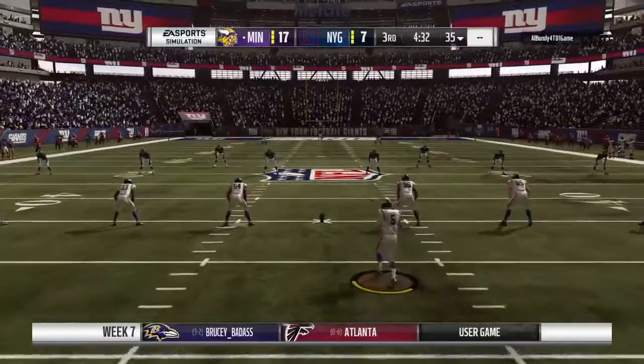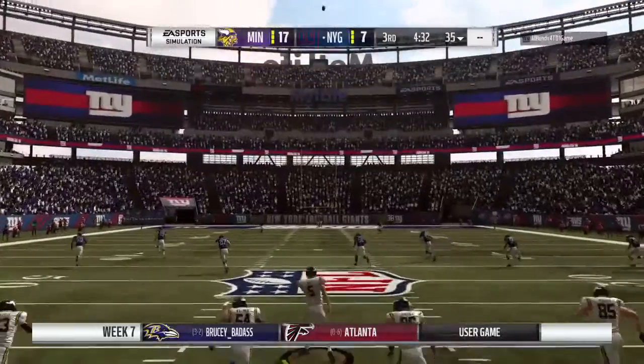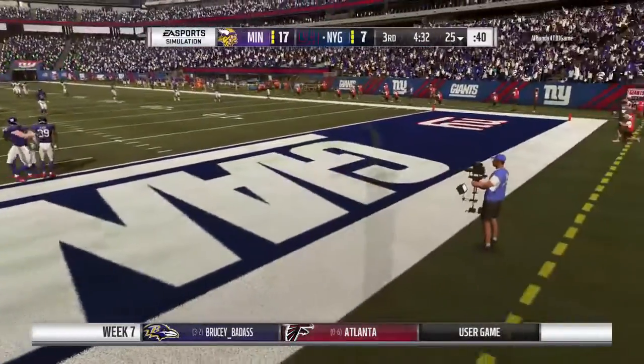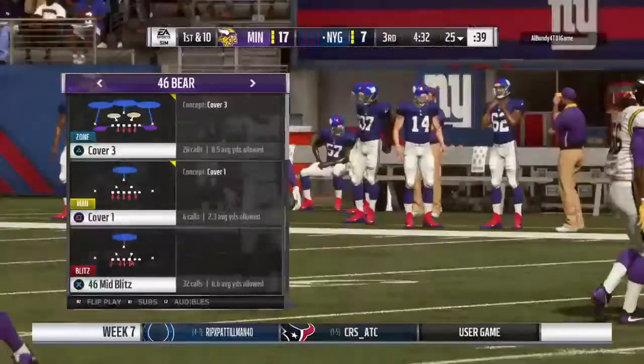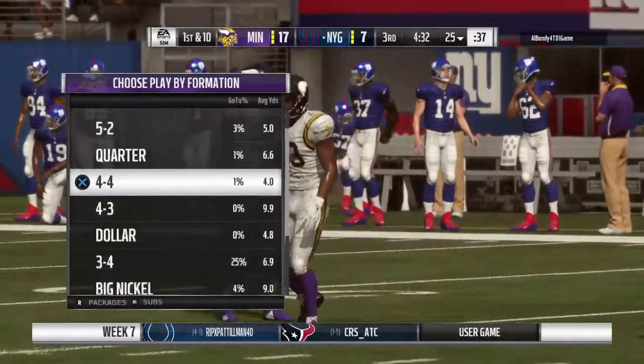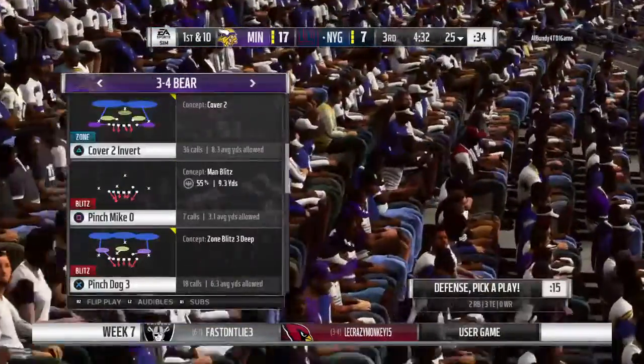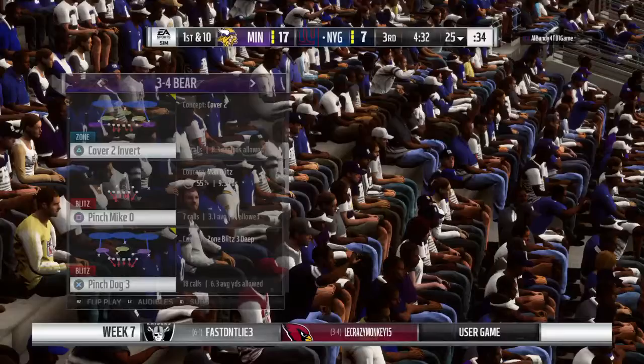Set now to kick this one away, and off it goes. And that'll carry over the back line of the end zone for a touchback. And here comes the Giants offense back out onto the field. And last time wasn't pretty. One play and an interception. We'll see if they can do better.